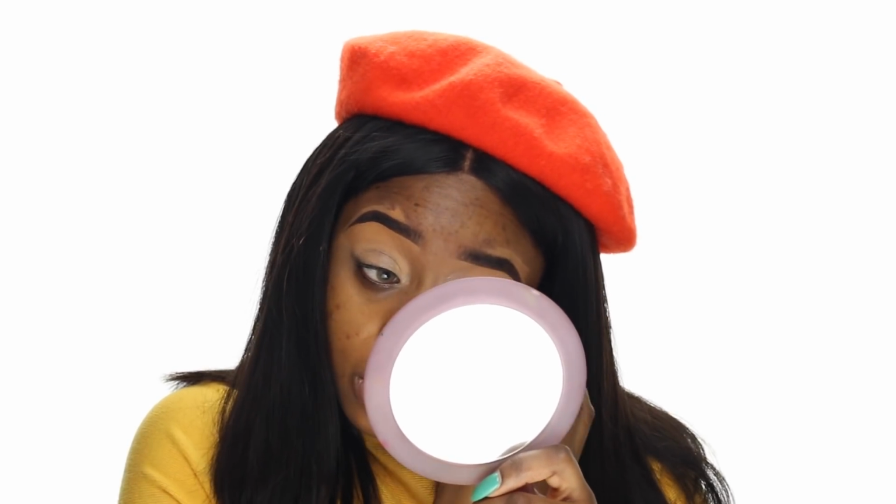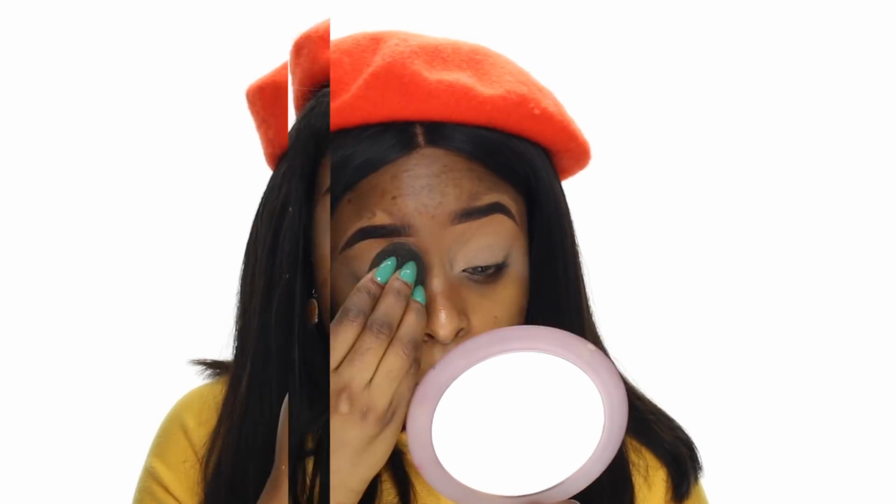I blended that out. I'm going to set it with powder immediately. This is so not how I usually do my makeup, but okay, I'm going with it. So I'm gonna set it with powder. The Zulu palette by Juvias.